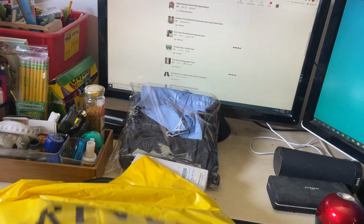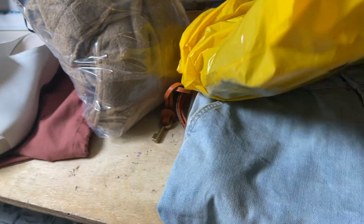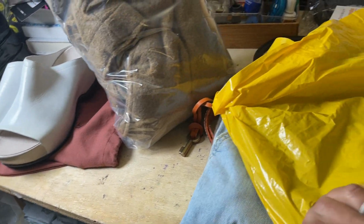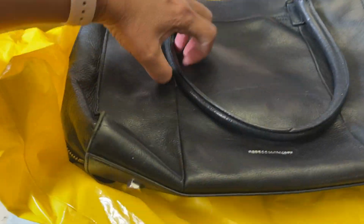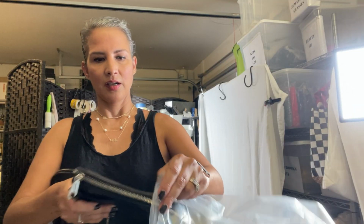And then this one, it's funny because I won't be doing this anymore because now I have bags, but I wanted to protect the leather, especially after I treat it. So I have a friend who shops at Forever 21 all the time. She gives me all her bags. Okay, here we go. Rebecca Minkoff, really cute tote, and I sold this one for $50.